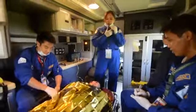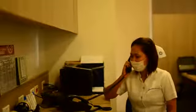The front desk receives the call and transfers it to the ER officer.